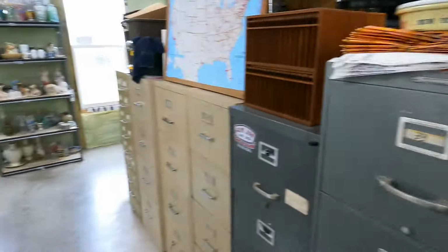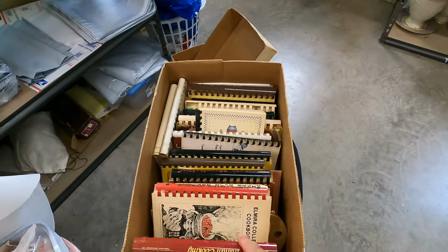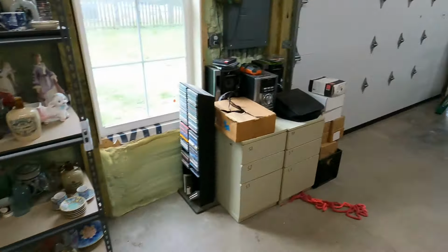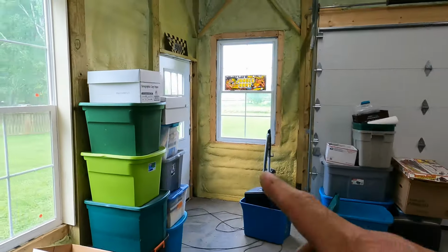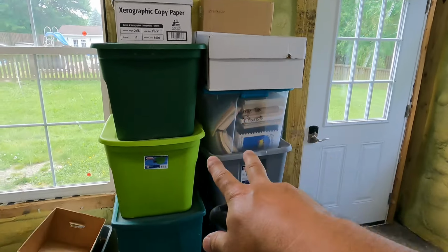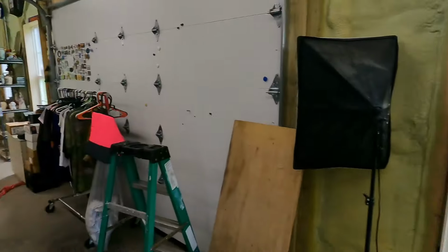Oh, you can see I have a box here. I started going through some of the spiral bound cookbooks. How many did you list yesterday in total? Do you remember? I'm not positive. I could tell when we opened that drawer, all these are the cookbooks. We showed them in the last video, all opened up. So there's probably 400 to 500, I'm estimating.